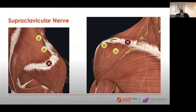Now, the laser would be applied to the X's here. Don't worry about the different colors in this one. That's just so you can see it clearer. So I've seen here on the right, we've got superior area of the deltoid on the anterior and middle deltoid, and along that clavicle area and acromion.